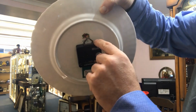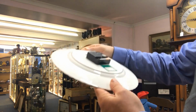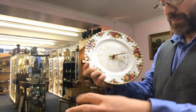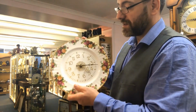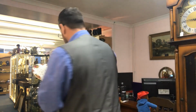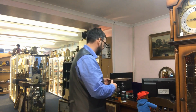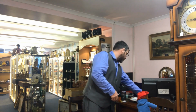£3.99. Fully stamped up by here, and it's the 1962 one again. So really nice clock. Going to cost me £1 for a new battery, but again I see that got to be £25. So we got a Royal Albert wall clock for £4 that's going to go to £25, and we have a ginger jar from £3 that's probably going to go to £15. So they were all right. Nice little profit there.